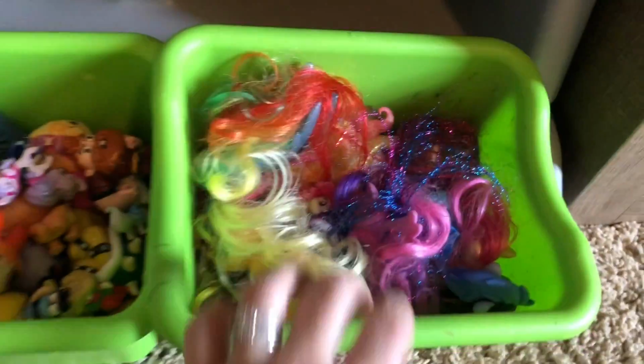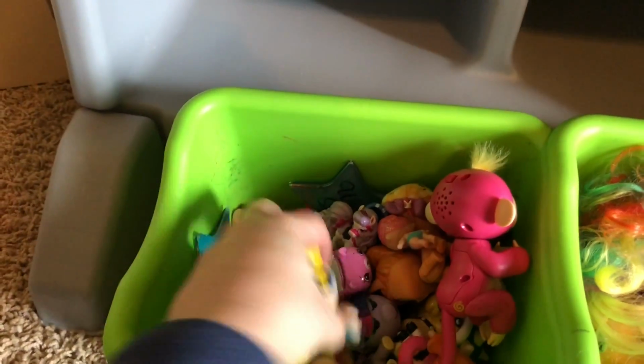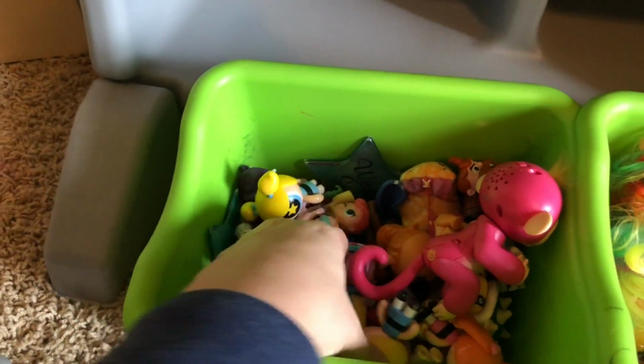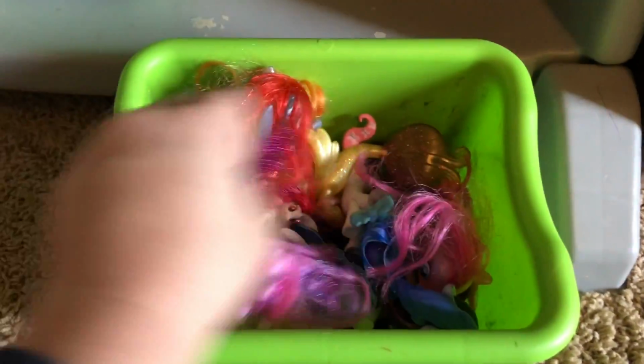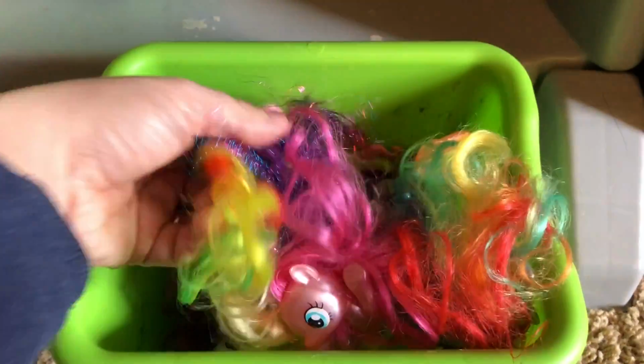She keeps her tiny toys in these two little things in this easel. There's a fingerling. She's got little Shopkins and Powerpuff Girl toys and those little cutie cars. So she keeps all of her little stuff. And then this is all ponies, like all My Little Ponies right here. So yeah, a couple more of Addie's toys in those.